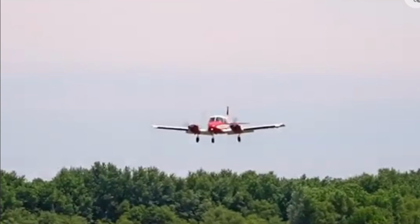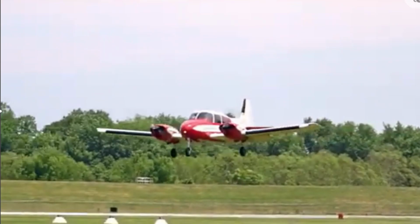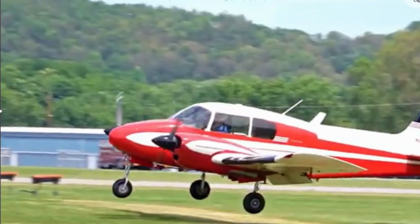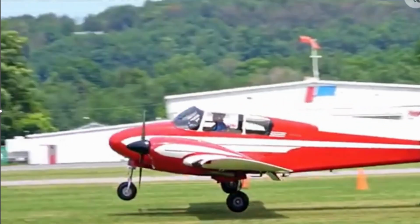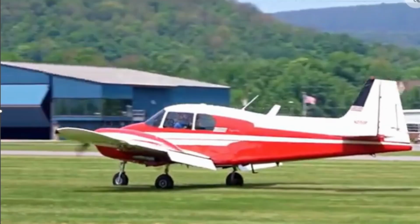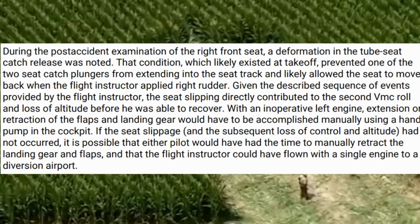Here's the regular Apache, or the flying sweet potato as they call it. Definitely looks different, especially that nose. And it doesn't have that added dorsal fin. But always like learning about aircraft. If you guys are familiar or have flown these Pipers, you can let me know in the comments.